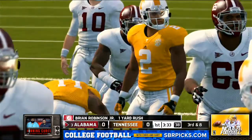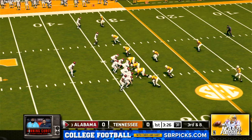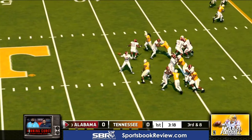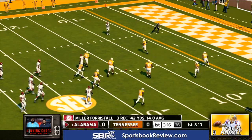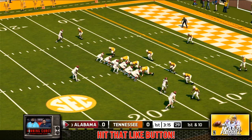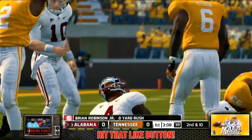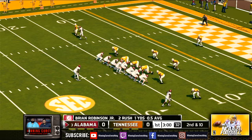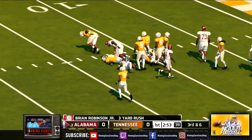And he's tackled at the 33. Throw's complete. He's got room to work. He's pushed out of bounds at the 15. First down. Brought down right around the 14-yard line. Tackle at the 11-yard line.